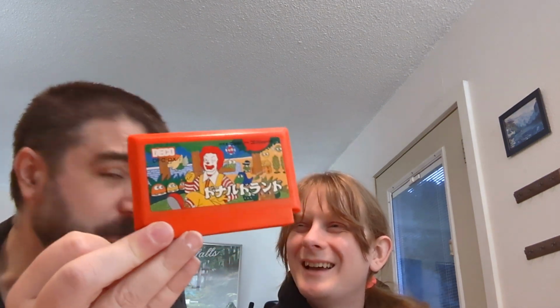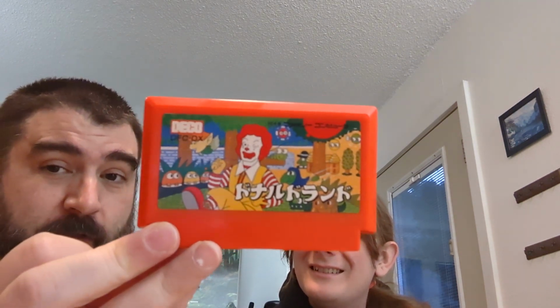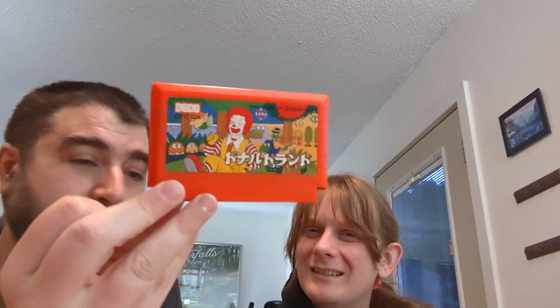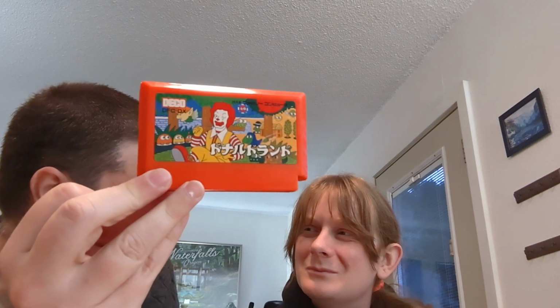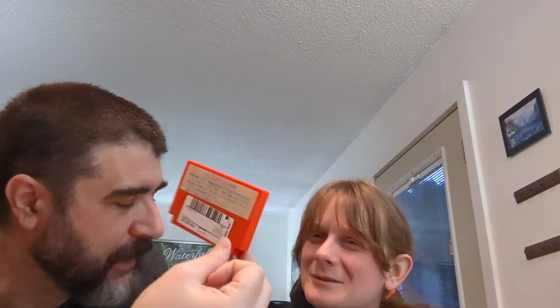So this is a licensed game. Ronald McDonald in Japan is called Donald McDonald because apparently that's slightly easier for them to say because of the R's and the D's. So this isn't Ronald McDonald. This is Donald McDonald. Apparently it's a side-scrolling adventure about Donald McDonald who throws apples at bad guys and goes on a side-scrolling adventure. As you do. Donald Land.